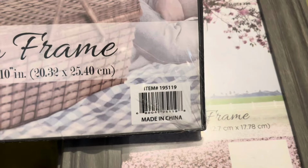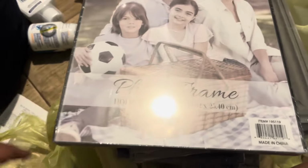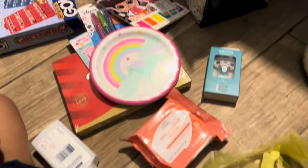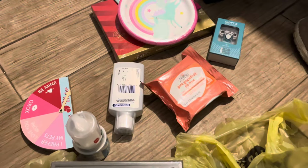Okay. So, this is my haul. Happy hunting.